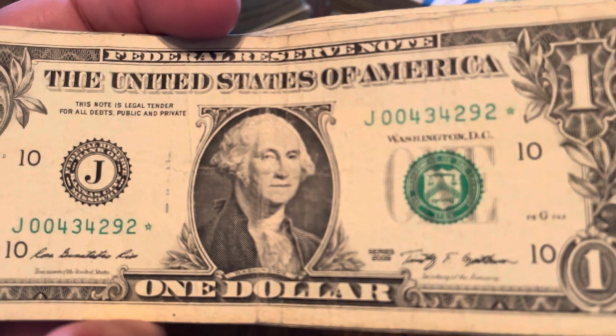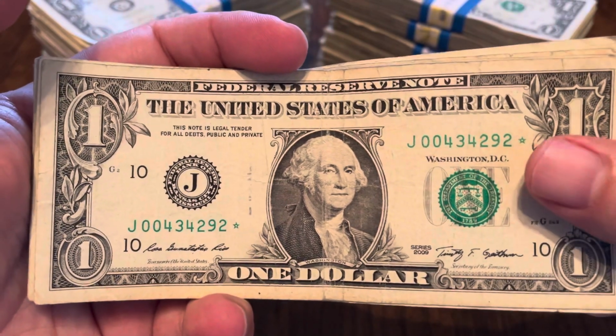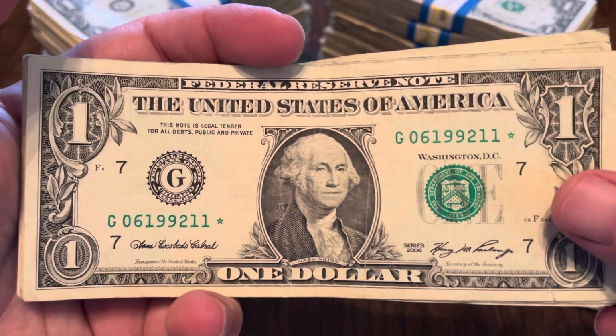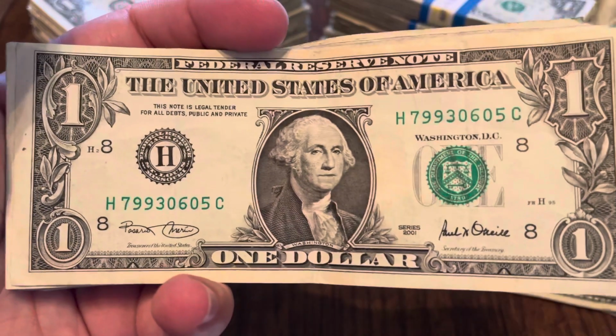Why is my camera not focusing today? There we go. 2009. And of course, it's going to keep messing around with me as long as I keep moving my hand. 2006 star note. That's something you don't see every day. Another 2006. So I found two 2006 star notes.